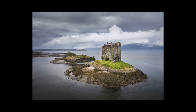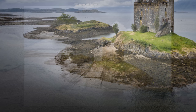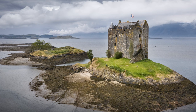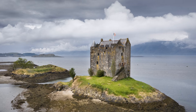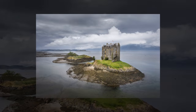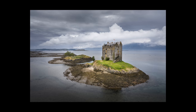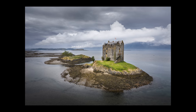It's more to do with just getting a few meters higher than, say, eye level. And Castle Stalker is an excellent example of that. Standing there at eye level, the castle looks neat, but I think it looks way better if you just get a few meters higher so you're looking down on it. That way you can get the islands behind it, you can also get the mountains, and it just gives it a lot more depth than, say, eye level. Using a drone for this type of subject, I thought was just perfect.